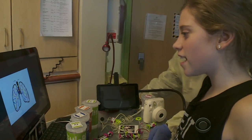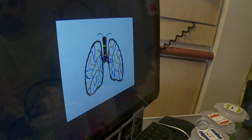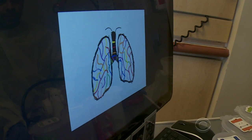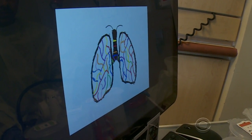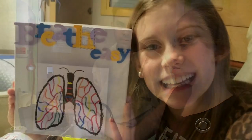You can't let a little disease bring you down. No, she can't. At least not judging from this picture she drew with help from the mobile makerspace. A pair of lungs looking like a butterfly's wings. One day, I'm hoping that our lungs will fly free.